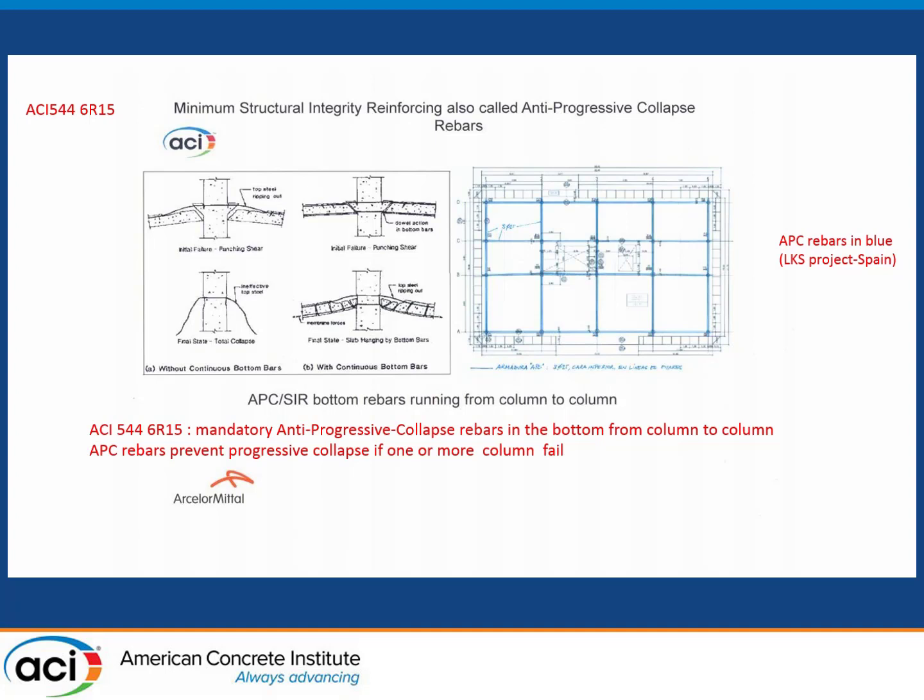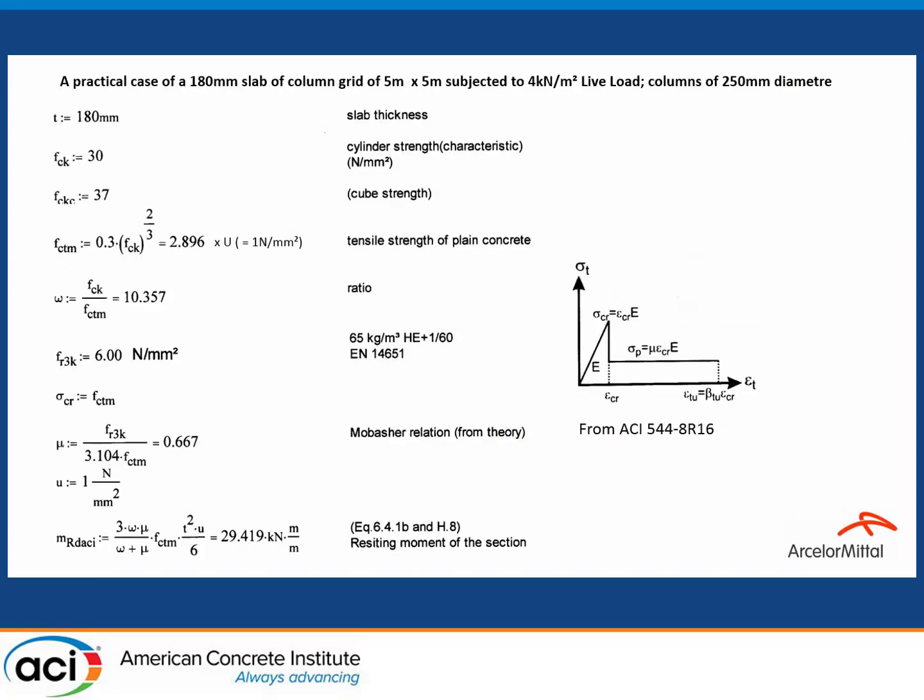And these rebars have the function of keeping the slab suspended in case of the disappearance of one or more columns. Of course, there'll be a huge deflection, and we have even tested that in reality. But the slab would not collapse, and then the progressive collapse would be stopped. Now, regarding the calculation of these rebars, we'll show examples later in this presentation. But the idea is quite simple: these rebars are designed just like cables that are supposed to carry the dead weight of the slab plus the service load. So it's quite a simple design equation that we'll look at.